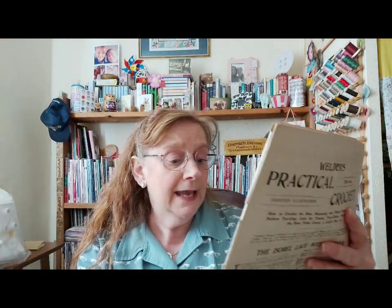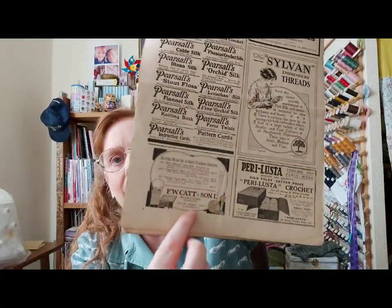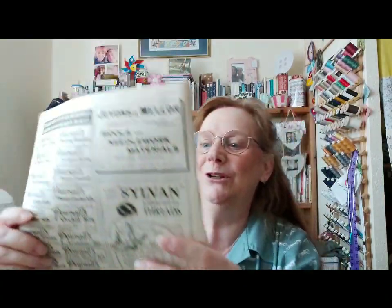I think this has got to be around about the same era. And yet again here we've got knitting wool for soldiers and sailors comforts. So they all seem to be advertising roundabout for the sailors. And also here, which I thought was very good, is embroidery threads. There's an advert there for the embroidery threads.